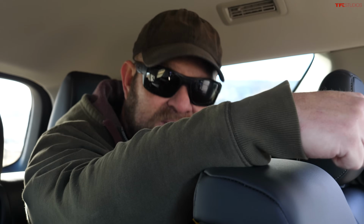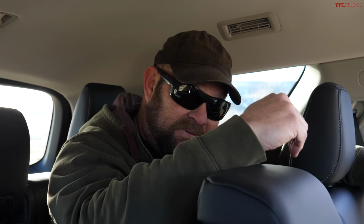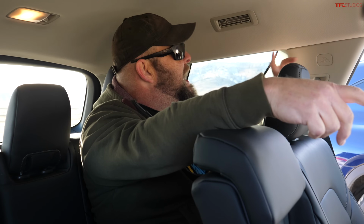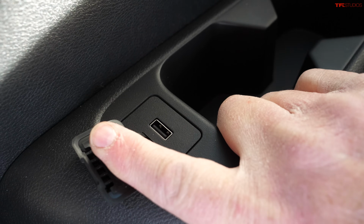Now, if somebody was sitting in front of me, and they were nice enough to slide forward a little bit, that wouldn't be Roman, by the way, but maybe Tommy would, then I would have enough leg room to sit back here and be comfortable for a little while. I do have vents in the back. I do have a cup holder. Look over here, plug ports. Yeah, it's not such a bad place to be.